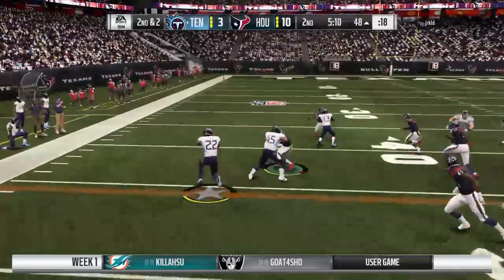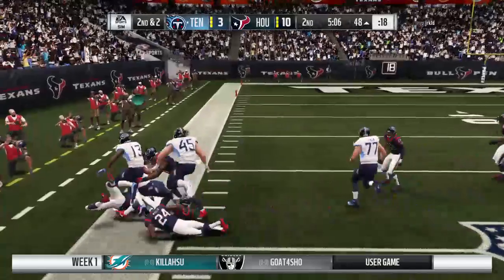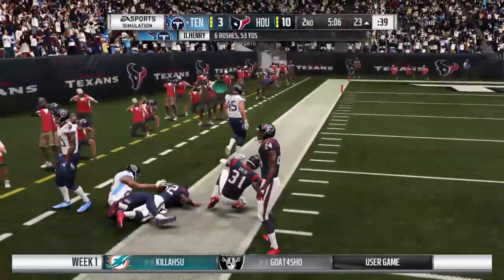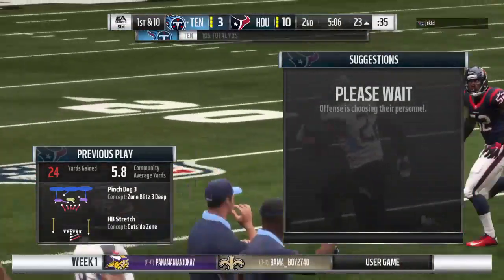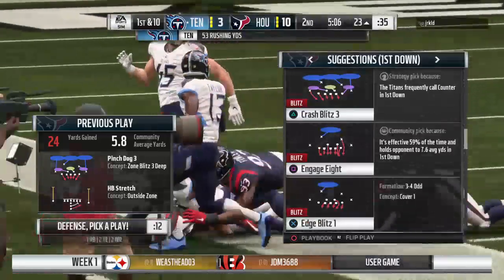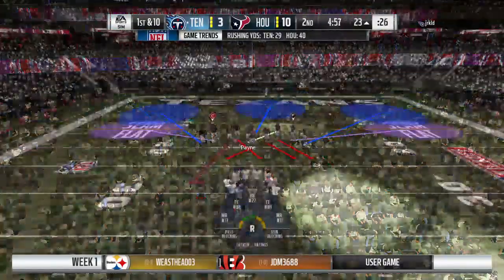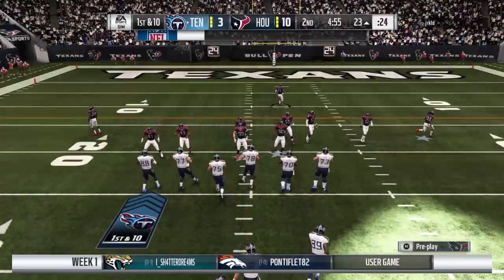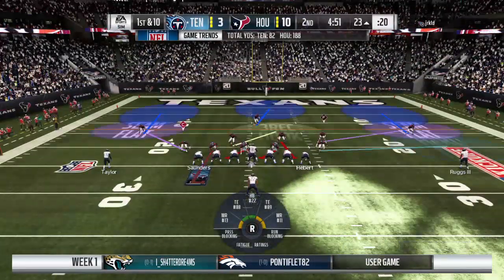Mariota gives to Henry. Good yardage as he rumbles for 24 and a first. Something to watch here in week 1 of the season, tackling. Because you and I both know that in the preseason, a lot of these guys don't play a whole lot. Plus, the intensity and the speed really ratchets up on opening week. A solid run by Derrick Henry, and here's another 1st and 10.